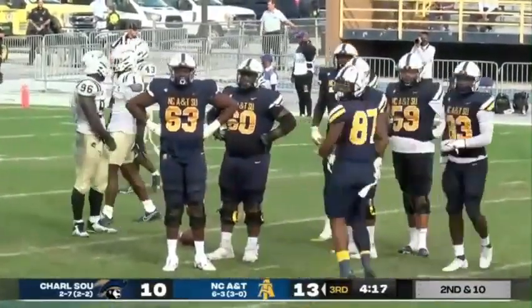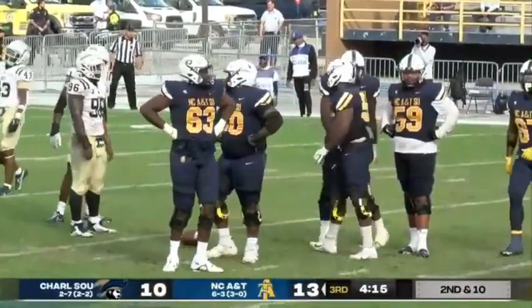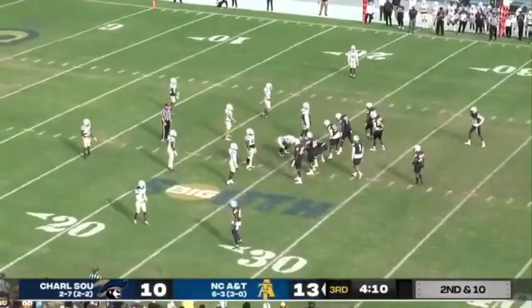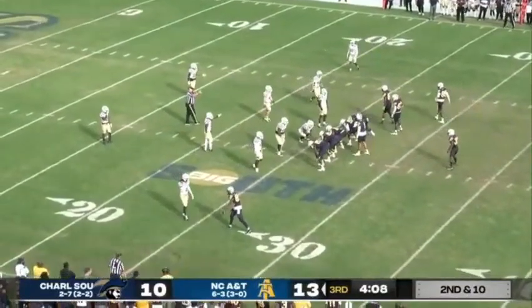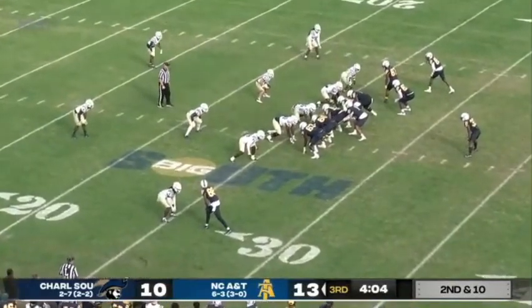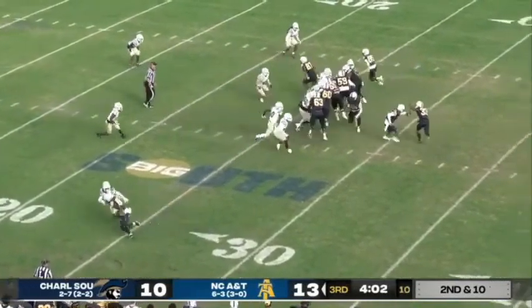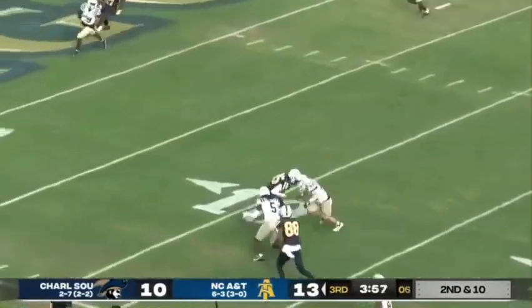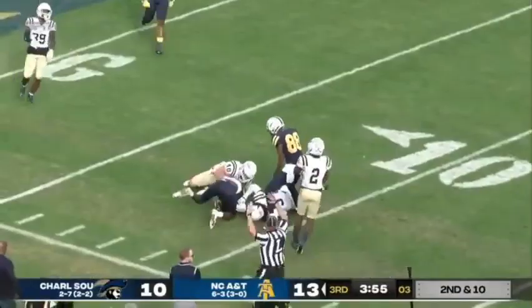And guys really flying around, striking the Aggies. This is a team that typically gives up 458 yards per game on offense. Not today, though. Fowler, play action, sets his feet, throws. That one is complete to Burkhalter at the 10.